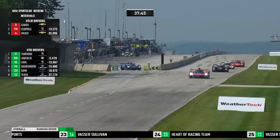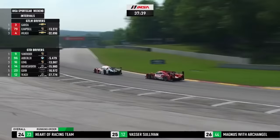But the other thing that's coming into play, rain is expected within the next 30 minutes. If you walk up and down the pit lane right now, you see it on everybody's radar. Philippe comes back out into the third position. You are such a little black rain cloud sometimes, Shea, Adam.